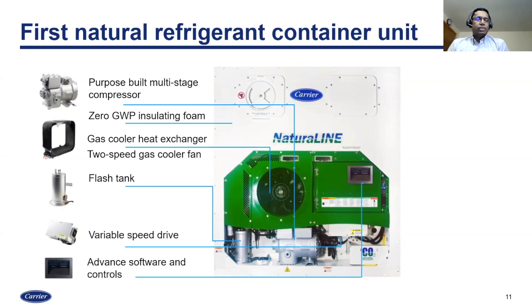The zero GWP insulating foam, ECOMATE methyl formate, is used as a foam. And it has a unique gas cooler. You might be familiar with the condenser on the high side. It's exactly the same, but we typically call it a gas cooler because the refrigerant doesn't condense to a liquid coming out of this high side heat exchanger. So it enters as gas and leaves as gas. That's why it's called a gas cooler instead of a condenser. And it has a special tubing and fin geometry and enhancements to maximize the heat transfer and have high efficiency.